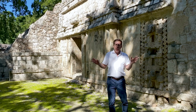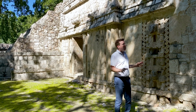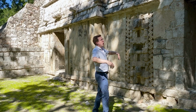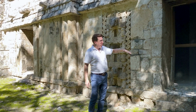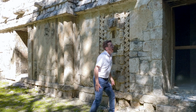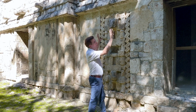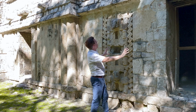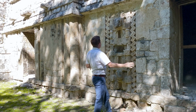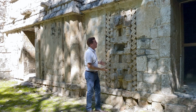This building here in the El Cuartel is a good example of the Chenes architectural style. So how do you identify it? Well, usually you'll find a one-story building, that's typical of Chenes, with a very short foundation, okay? There's usually two parts, an upper and lower facade to the building. Mosaics usually decorate both parts. This is a typical example of a Chenes mosaic.